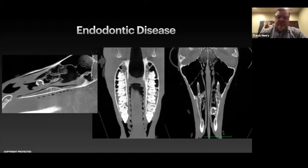So the idea is that this horse probably somewhere in development had something happen where some of the germinal cells developing teeth got pinched off in the nasal passage, and we formed this kind of odontoma looking structure in the nasal passage.